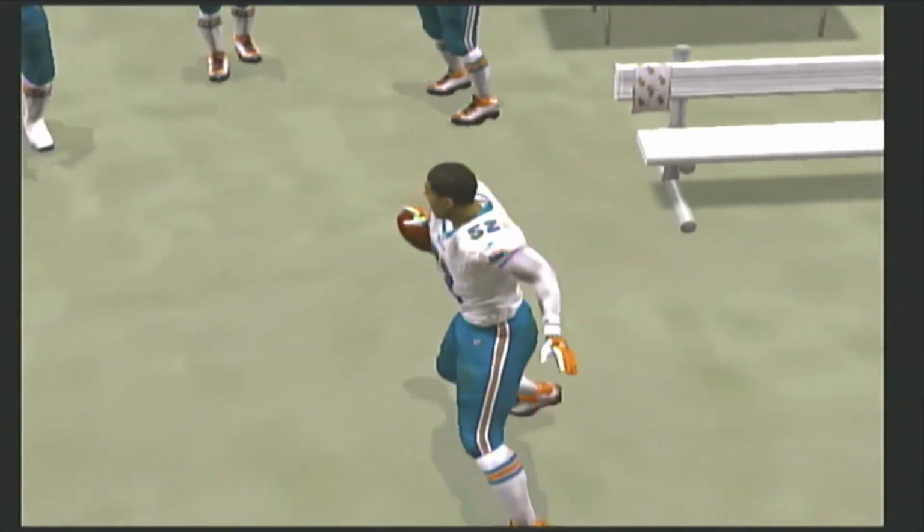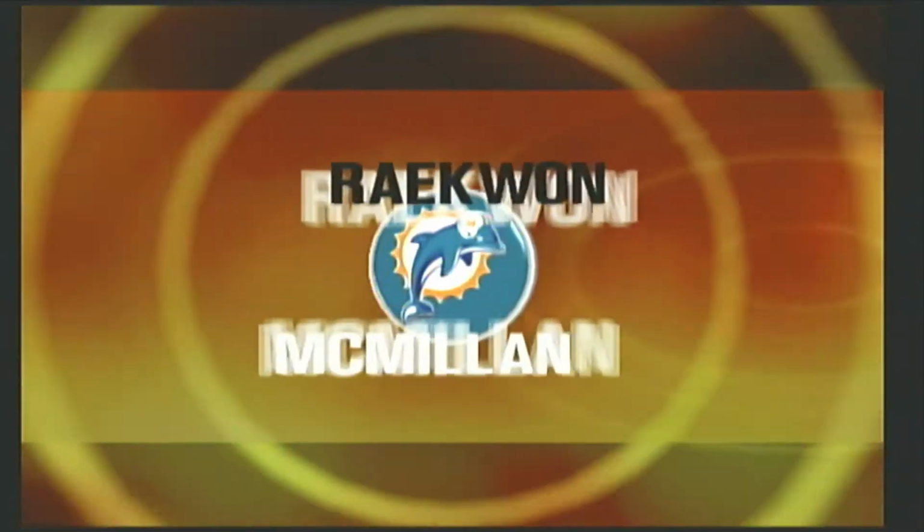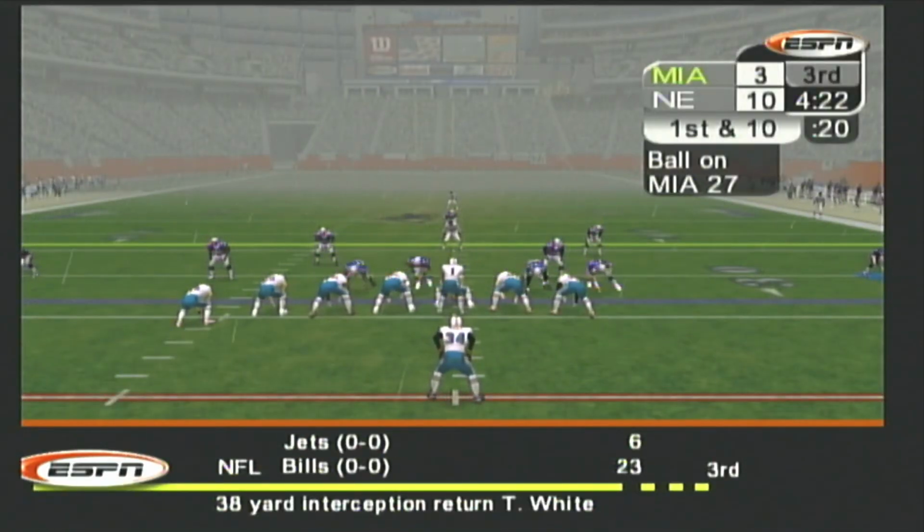McMillan gets the interception, but that really happened because his teammate got in there and tipped it. Oh, it's all about coordinating your defense, man. Playing as a team. Stingy is appearing to be the motto for their defense. Yeah, either that or give me the ball.